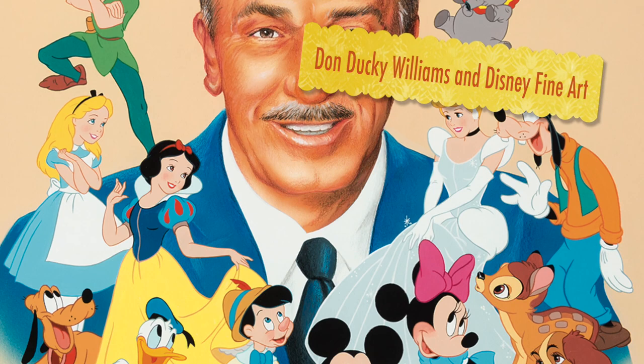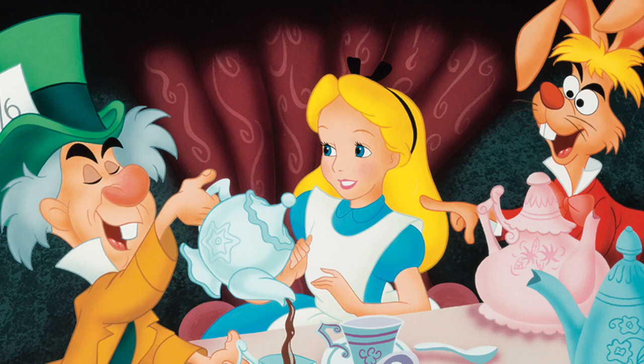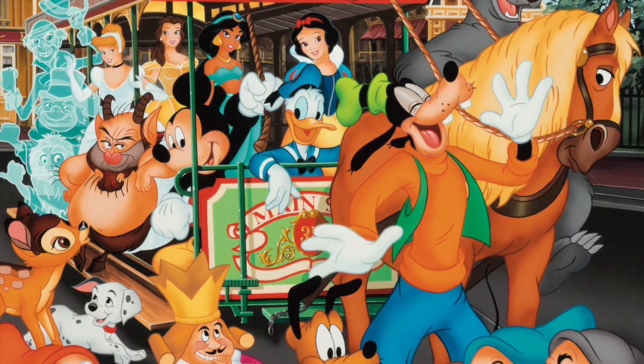The art of Don Ducky Williams and Disney Fine Art. This auction has one of the largest collections of published original paintings from the hand of the official artist of Walt Disney World, Mr. Don Ducky Williams. In this sale is his official painting for Walt Disney World's 35th birthday that has 35 hidden Mickeys. This sale has one Don Williams masterpiece after another: Mickey Mouse, Walt Disney, Alice in Wonderland, and more.